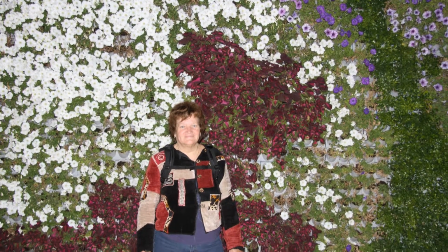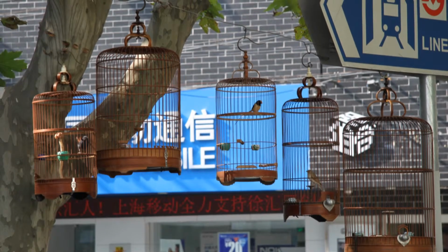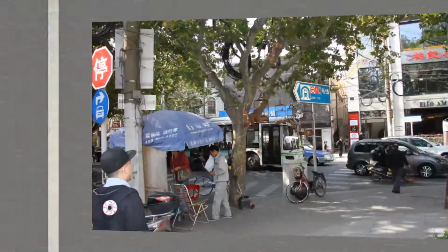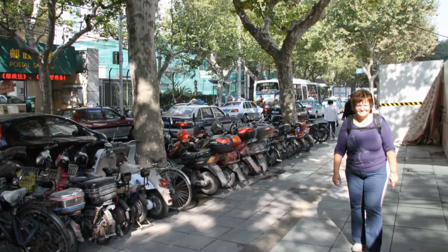This is a living wall, full of flowers and things. We saw quite a few of these in China. It's starting to become popular over here. They love their birds. A lot of people take them to the street vendors. They hang them outside during the day.